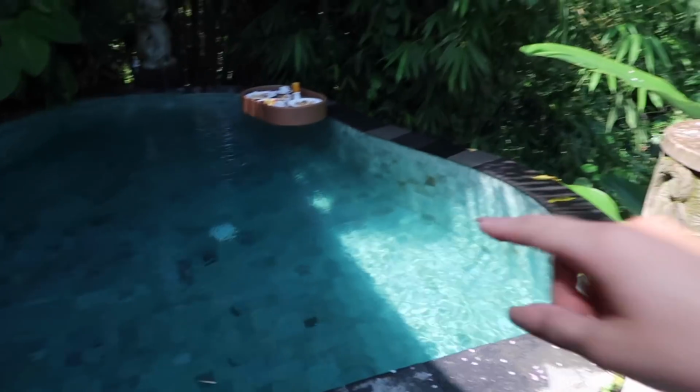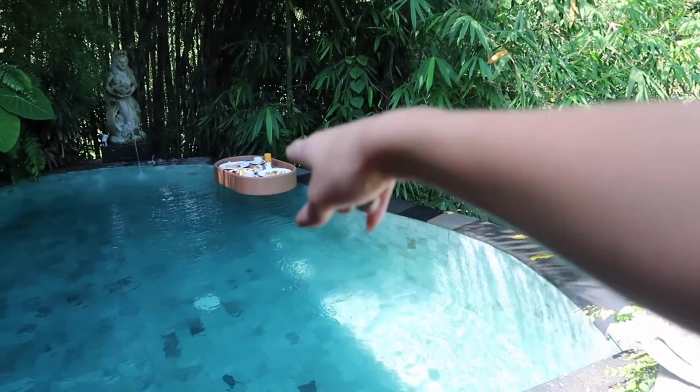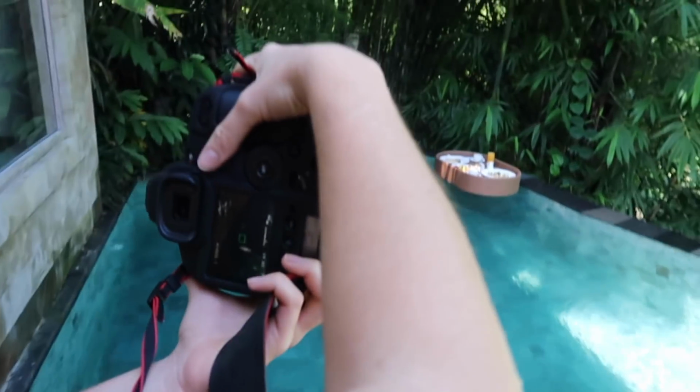But something that's quite difficult is when you're trying to deal with sun and shadows. So right now we're trying to figure out how to do this because this little patch here is showing up way too light. You can fix this in editing. Our floating breakfast is trying to go over the infinity pool. So Megan's just on the camera doing a test shot.